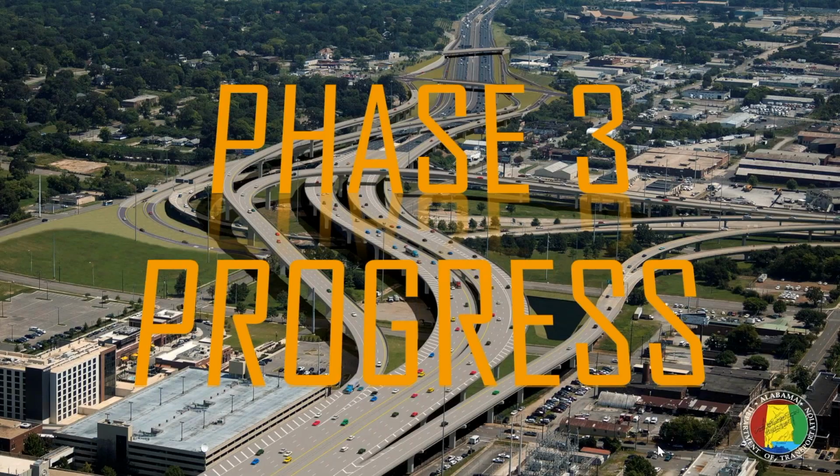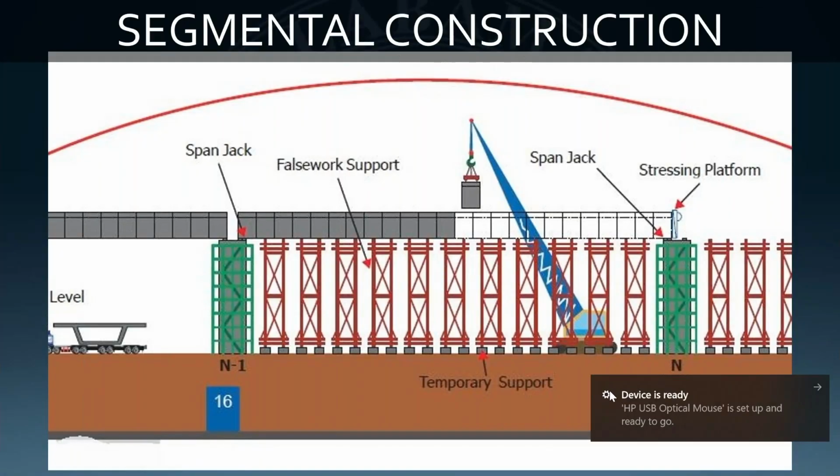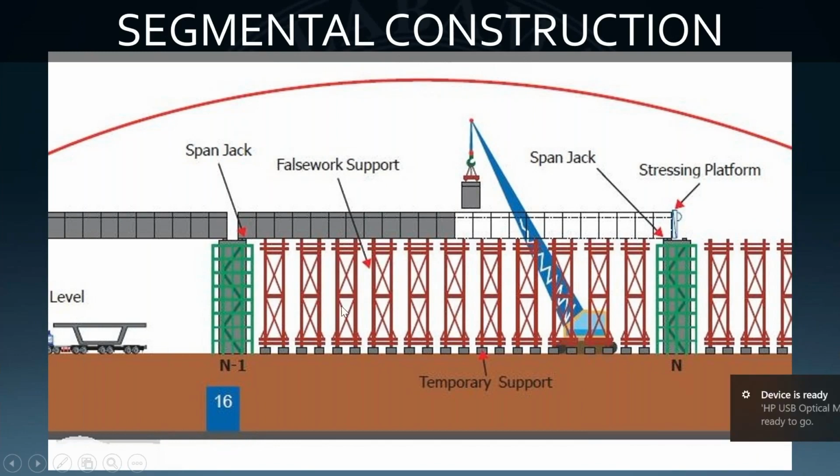We're making progress on phase 3, and primarily what's being installed is a segmental construction, and this shows the segmental construction, how the segments are supported by the shoring towers. The shoring towers are installed, and then the segments are installed with cranes, and then they're post-tensioned, so that the post-tensioning strands is what supports the segments.